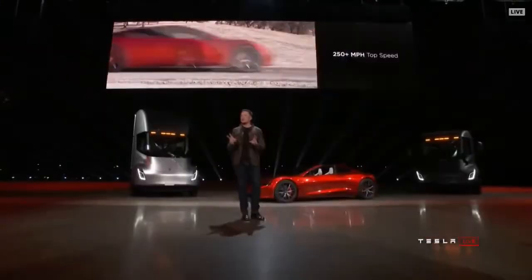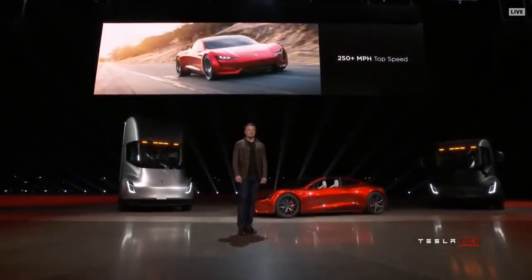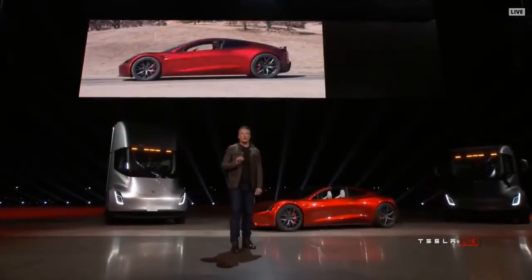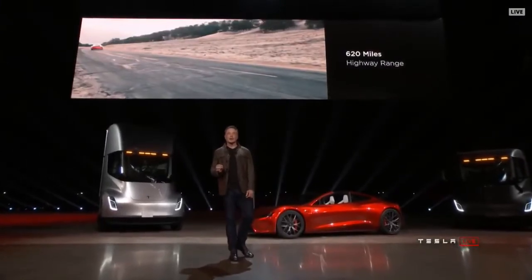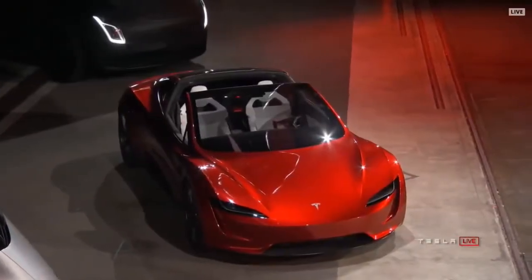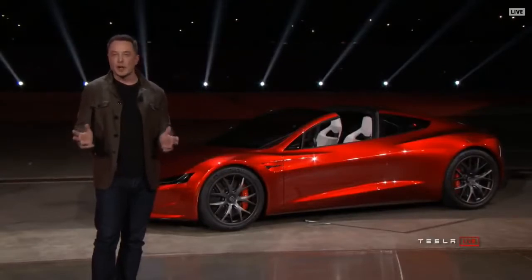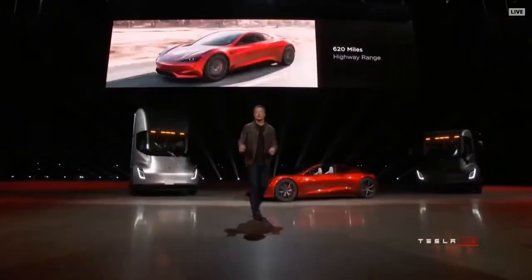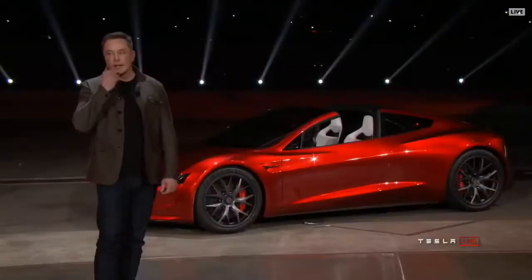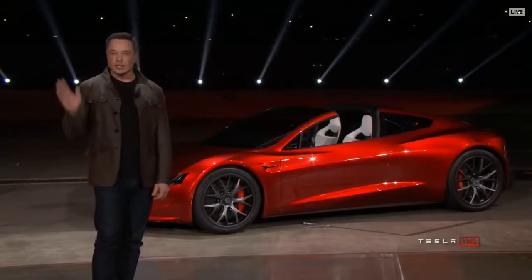I wouldn't say what the actual top speed is, but it's above 250 miles an hour. The range: this is going to have a 200 kilowatt hour battery pack. 620 mile range, that's a 1,000 kilometer range. This will be the first time an electric vehicle breaks 1,000 kilometers. A production electric vehicle will travel more than 1,000 kilometers on a single charge at highway speed. The point of doing this is to give the hardcore smackdown to gasoline cars.